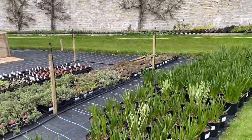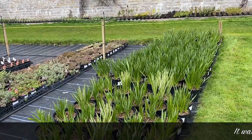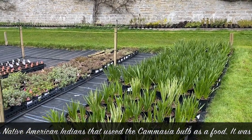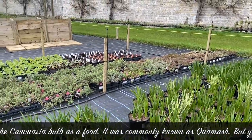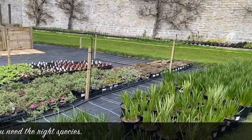Yeah, either way, there's not many of them variegated, is there? No. There was one form of Camassia that the Indians used to eat. Ooh. The native Indians of America. And I can't remember what it was now. I'll have to find that out and put it on as a subtitle or something. There's definitely one that's edible.